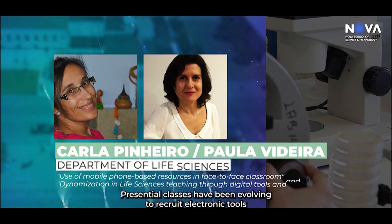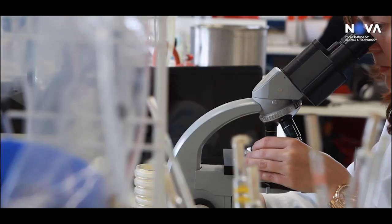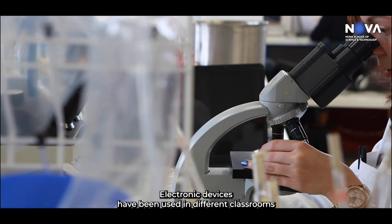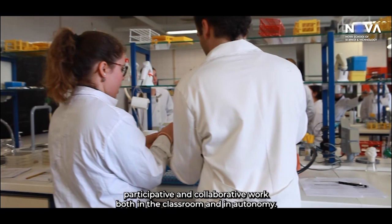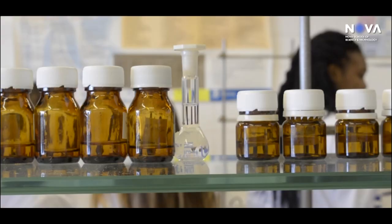Classes have been evolving to recruit electronic tools present in the pocket or backpack of every university student. Electronic devices have been used in different classrooms to promote the presence of students engaged in active, participative and collaborative work, both in the classroom and in autonomy. Students have been challenged to question what they have learned through the proposal of small research projects. In this way, we bring the research closer.